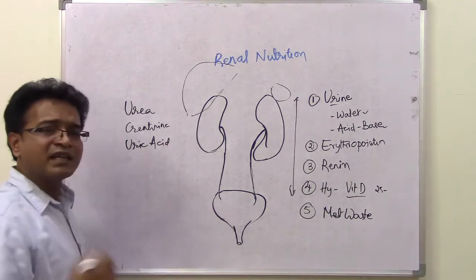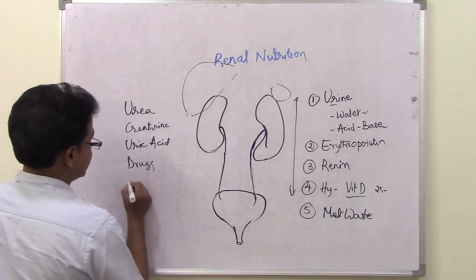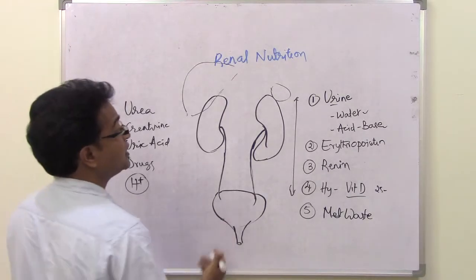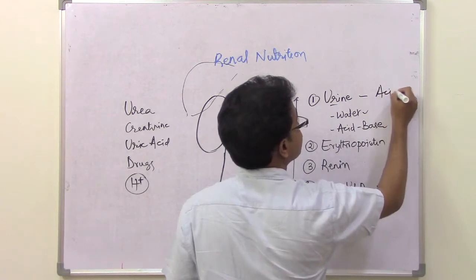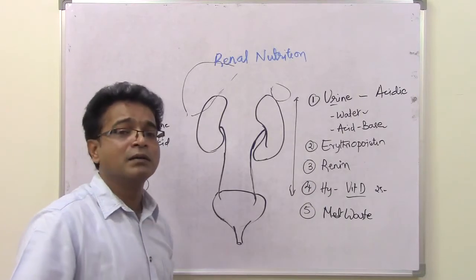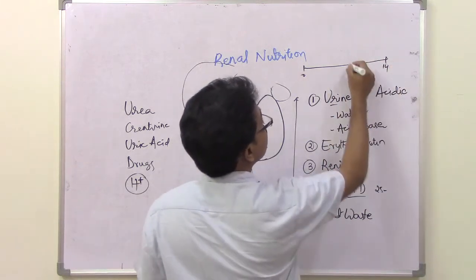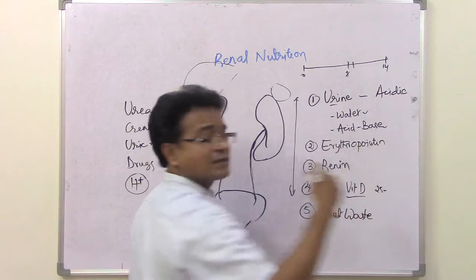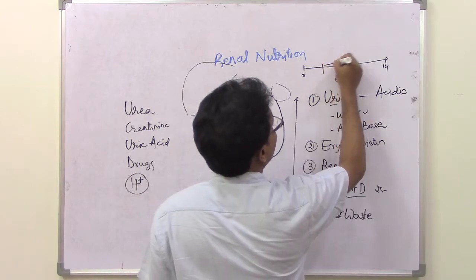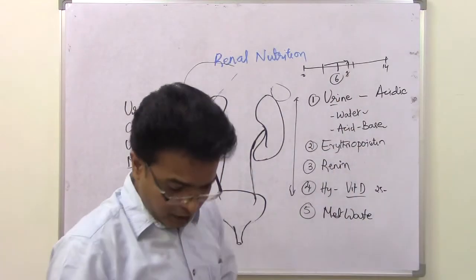It also eliminates many drugs that we consume, and it eliminates protons, that means hydrogen ions. That is the reason why urine is always acidic in nature. What is the normal pH of urine? The pH scale is from 0 to 14, 7 is neutral, blood is slightly on the alkaline side, and urine is usually around 6, varying from 4.5 to 8. This is the pH of urine.